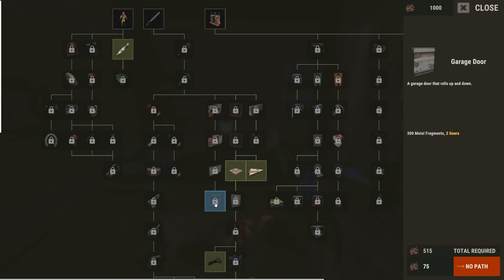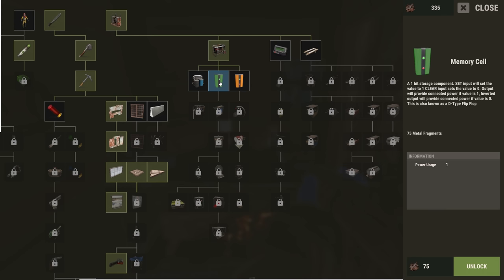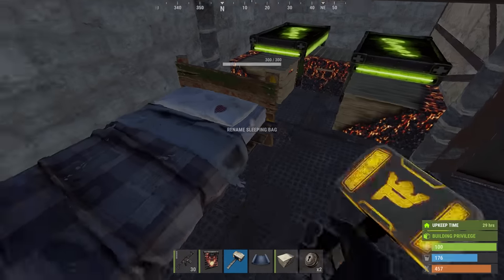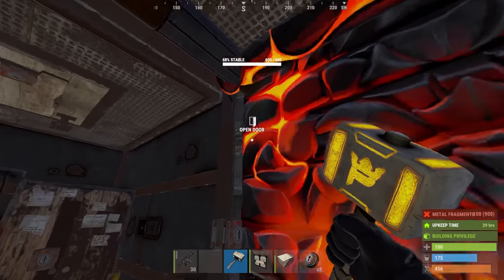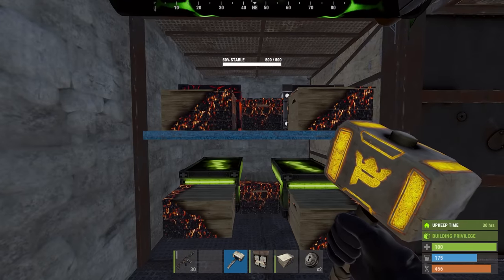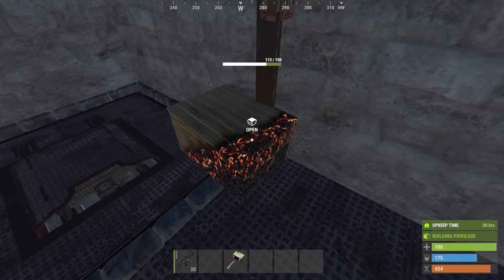We want garage door. We got garage door. We're going to want some electrical components for the trap as well. Generator, we need. I want laser. Got it. I spent the next little bit securing my base a bit more with garage doors and making the loot rooms more efficient because, well, quite frankly, I had no space. I really want to HQM this out a bit. Makes me nervous though. The decoy box with the worm.